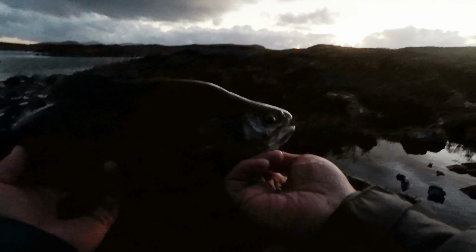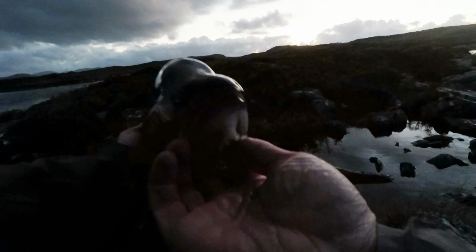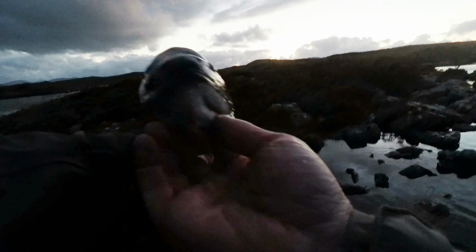What a beautiful fish. Go this way so you get a bit more. Look at the hump on it. No wonder that's a heavy fish as well. It's not very long, but he's proper thick. The hump on it. That is one hell of a fish.